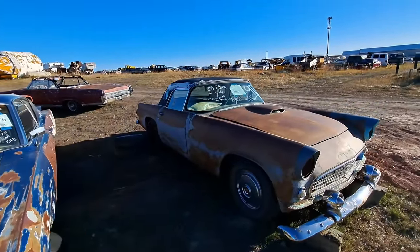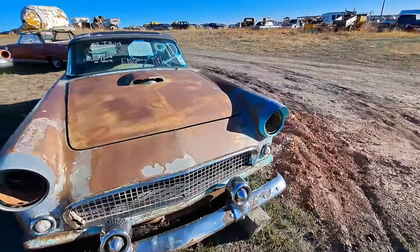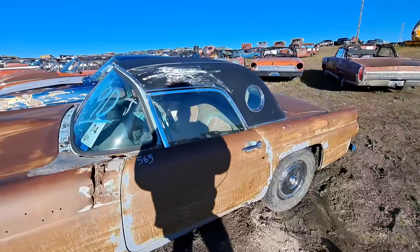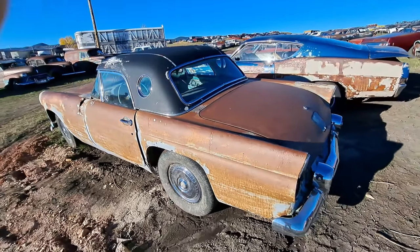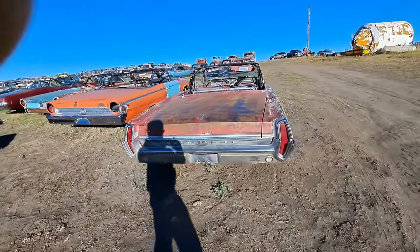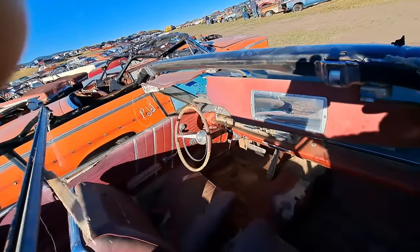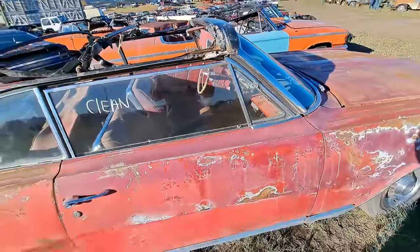And here's a 55 Ford T-Bird with a 56 top, it says. See the porthole on the top? Good looking cars. These early T-Birds are really nice looking. Well, here's a Bonneville Pontiac. It's a big full-size convertible there. It says clean, let's see. Clean as far as rust, I guess. The floor is solid, but that's had the top off it for a long time.